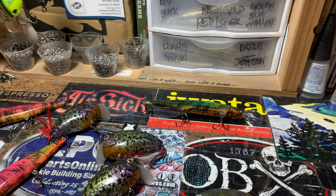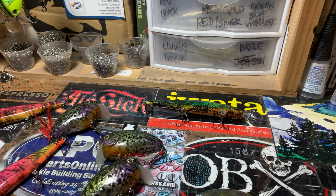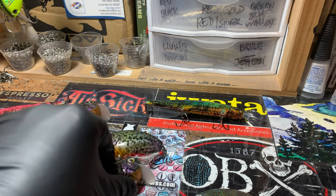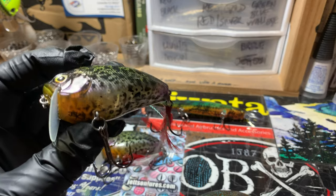Before we start our small waters spray session for the day, let me show you what's going on over here at the spray bench, at the finishing bench. We're going to start with this. This is the spring crappie.